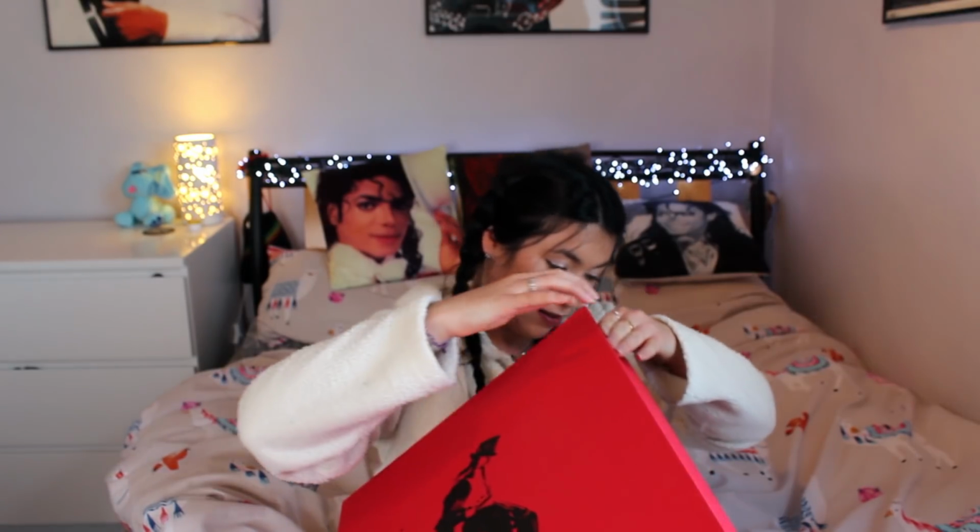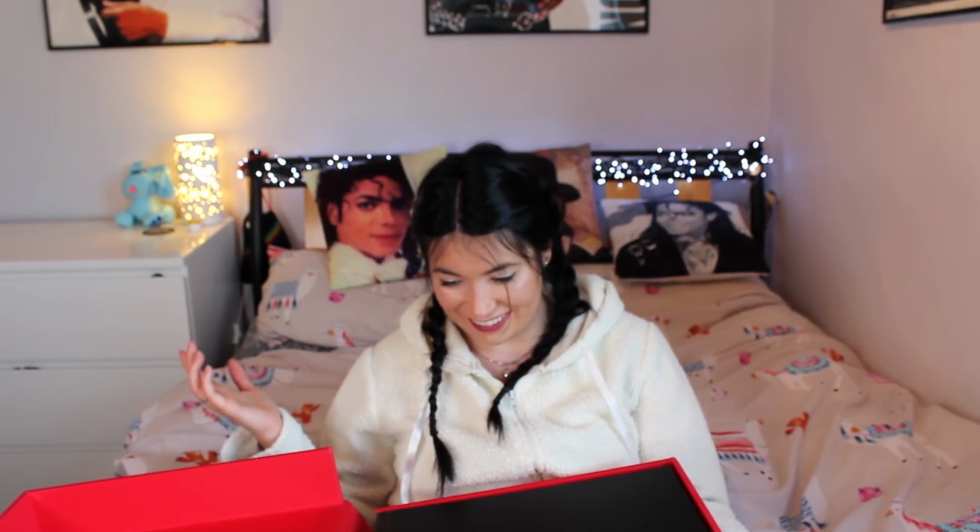Here is the clamshell case with the book inside still, and I'm actually already in love. It's bound in material, and again we've got the artwork on the front, and on the spine we have the Michael Jackson opus there. So I'm going to, I have to lay it down, sorry. Open this. Are you kidding? This is amazing.